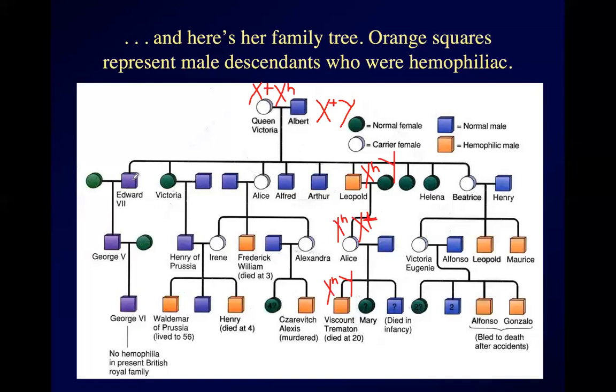Now, Edward VII is the ancestor of the current ruling family of England, and his family never had hemophilia. So he must have inherited Queen Victoria's normal allele and a Y chromosome from Prince Albert. So he never had the hemophilia allele and could not pass it on. So the present British royal family does not have hemophilia in it. Edward VII was the father of George V, who was father of George VI, who was father of Queen Elizabeth, who's on the throne now. And she, of course, is the mother of Prince Charles, who's the father of William and Harry. One of them married Meghan Markle, and you know the rest. But there's no hemophilia in the present royal family.